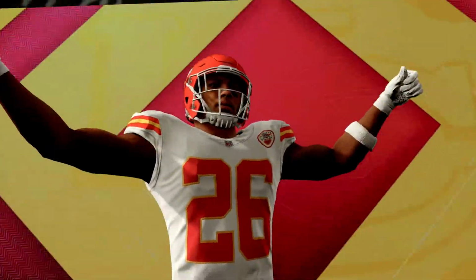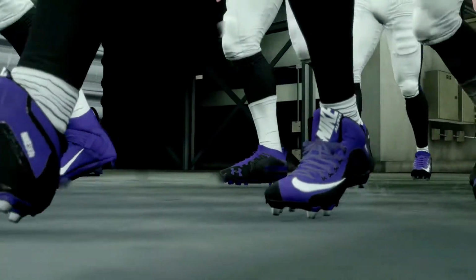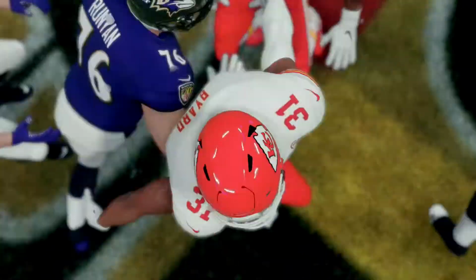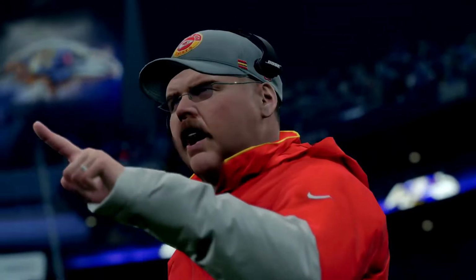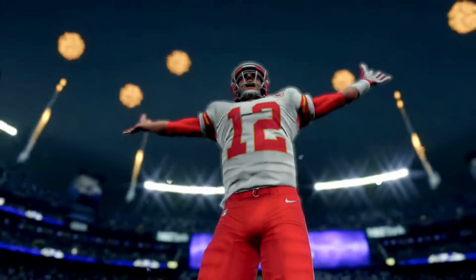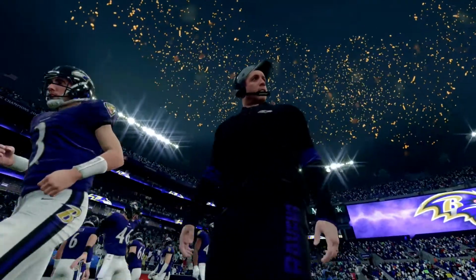M&T Bank Stadium in Baltimore, Maryland. It's time for Monday Night Football on EA Sports. Baltimore Ravens taking on the Kansas City Chiefs. The rain is falling, the fans are soaked, but here's the bottom line. We've got football at M&T Bank Stadium in Baltimore, Maryland.